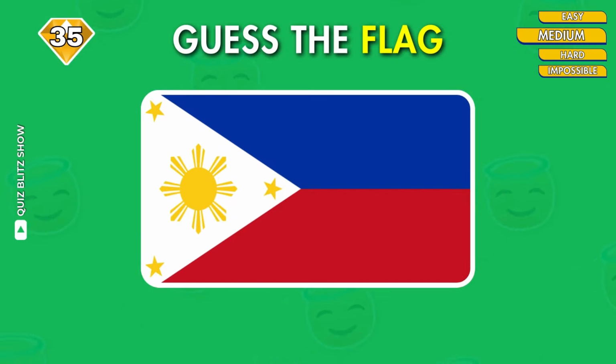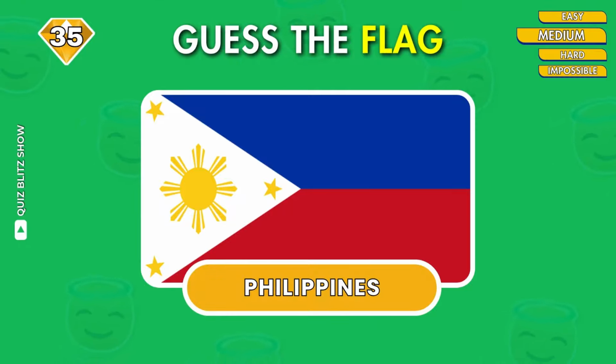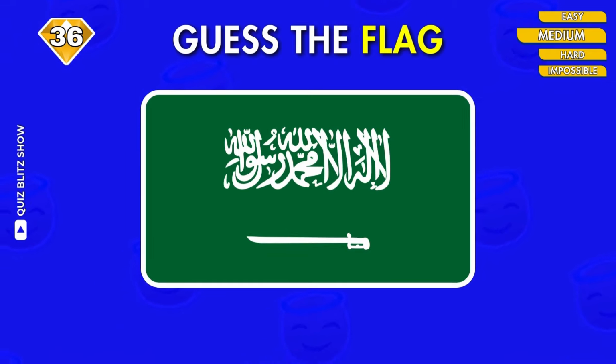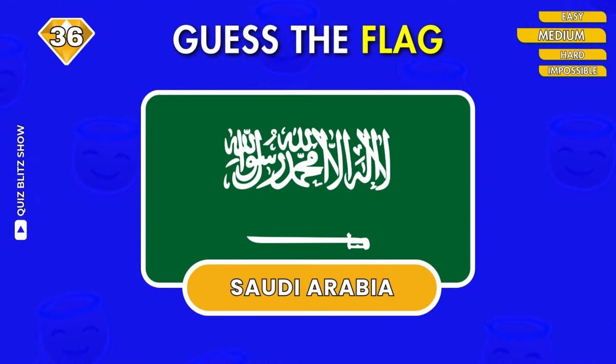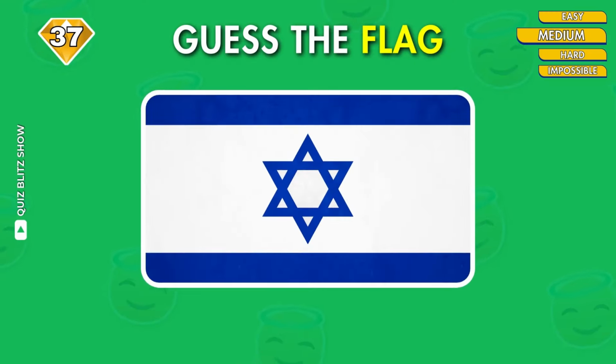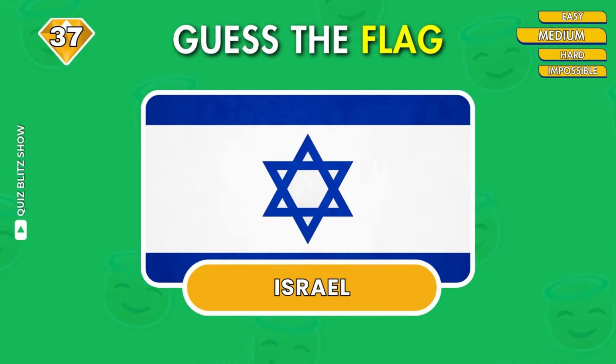Get ready for a brain teaser. Can you identify this flag? You got it. This flag belongs to the Philippines. Let's see how sharp your memory is. What flag is this? Correct. It's Saudi Arabia. Absolutely. This one is Israel.